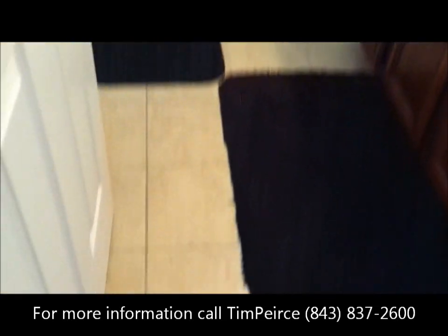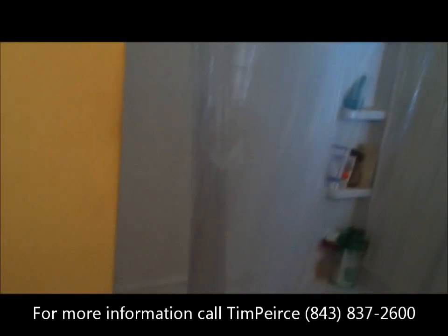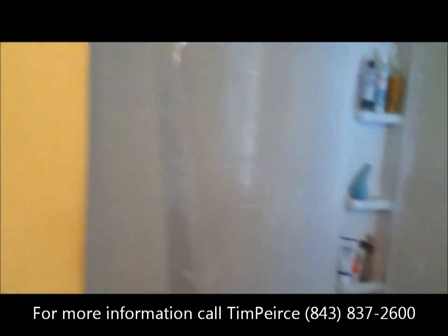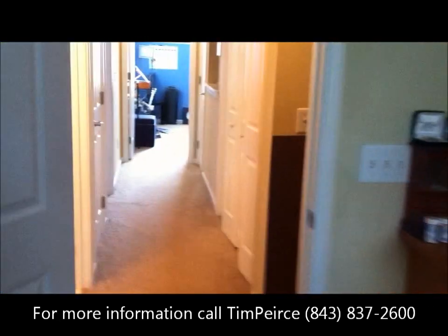This one's a little bit different as far as layout. The garden tub is a garden tub shower kind of combo. And then there's also a large closet you can see here for a ton of storage, which is a little bit different than some of them in the same kind of model.